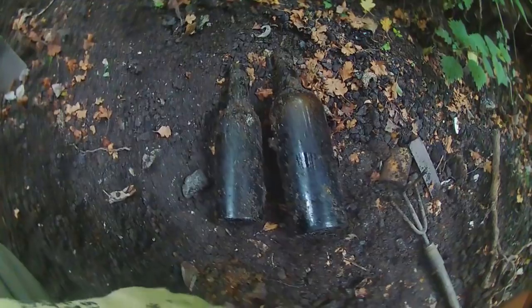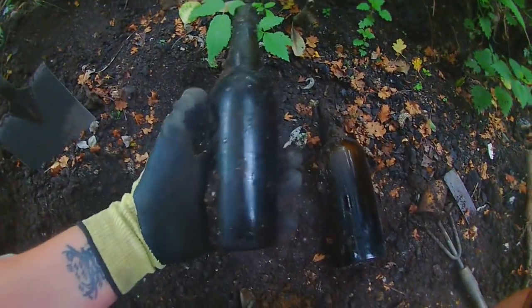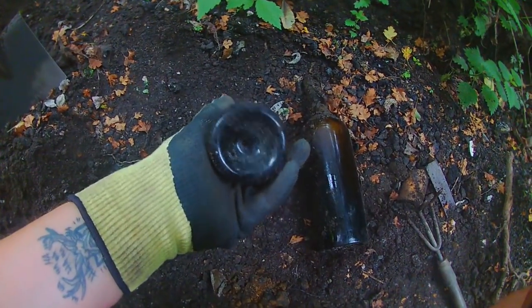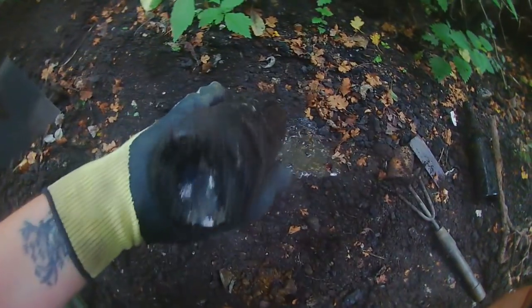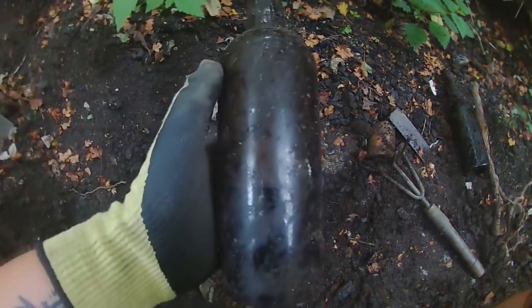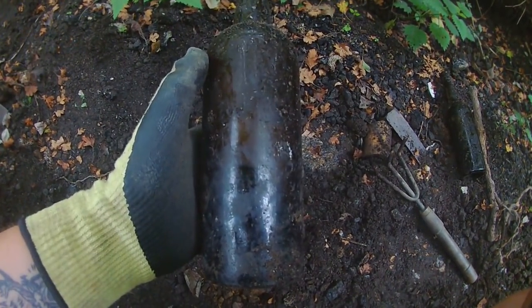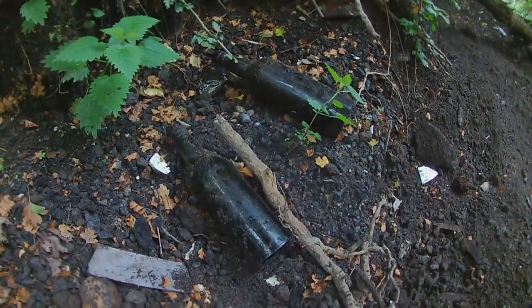Well, just as I thought, they're plain green glass bottles. Nothing on them, nothing embossed at all. But it's a good sign that there's stuff here. So we will carry on. Oh, that one's full of dirty water. Lovely. Probably a whiskey bottle or a wine bottle. More than likely a wine bottle. Maybe even a pint beer and a half pint beer. But anyway, we'll never know, I suppose. On we go.